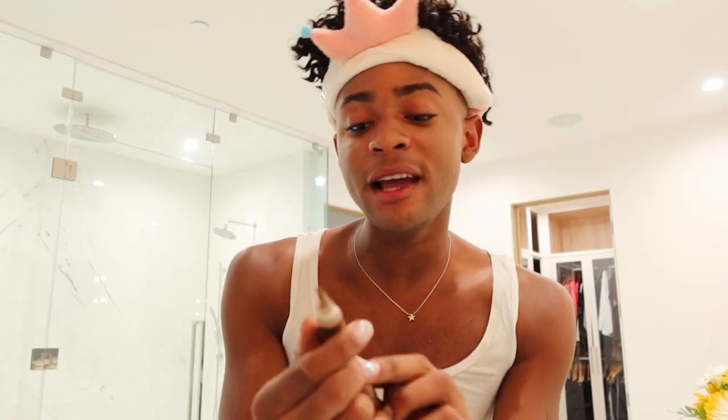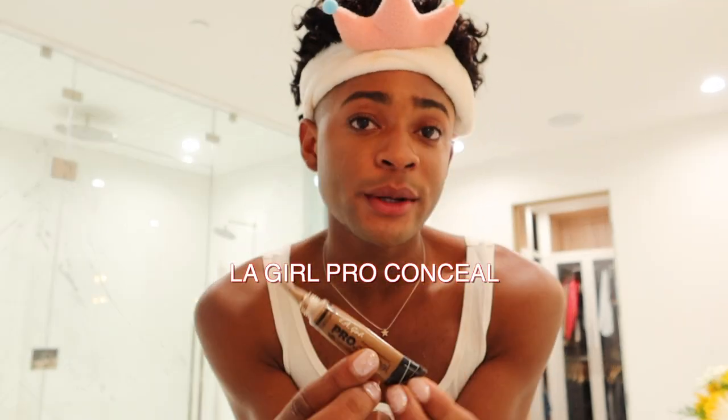So the first thing I use is this LA Girl Pro Conceal. Completely full coverage, like it gets rid of all my 5 o'clock shadow, but knowing me, girl, it's giving the whole clock. I like to just apply it in the areas where I really, really want to get rid of my beard.